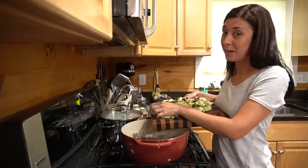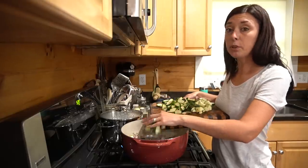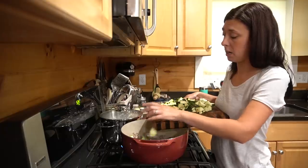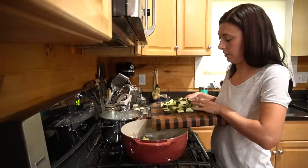We do have little zucchinis growing in our squash patch, and a couple little summer squash. I've seen some buttercup squash and pumpkin. It seems like they're not growing, but all of a sudden we'll just have a ton.